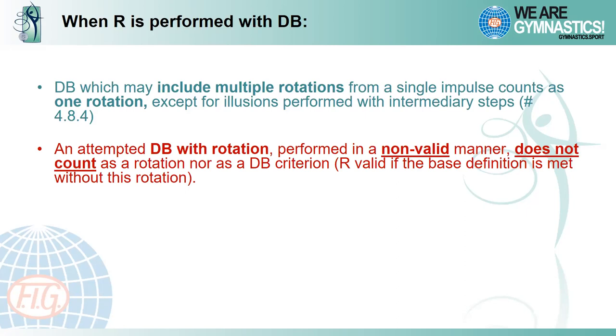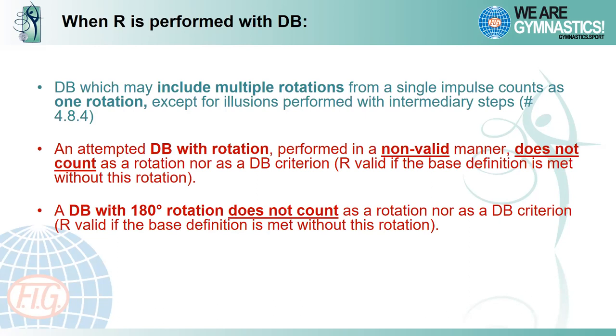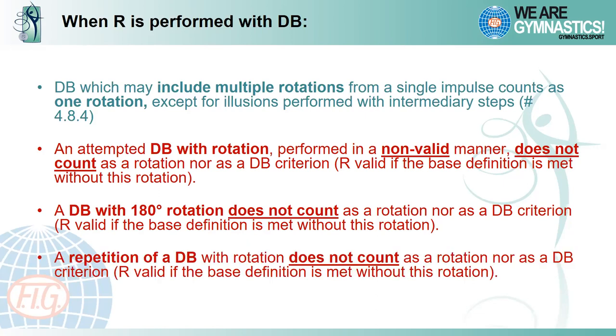R is valid if the base definition is complete. A DB with 180 rotation does not count as a rotation nor as a DB criteria. R is valid if the base definition is met without this rotation. A repetition of a DB with rotation does not count as a rotation nor as a DB criteria. So we cannot give it twice. R is valid if the base definition is met.